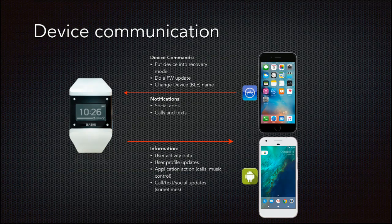When we look at the communication between the wearable and the mobile application, it primarily consists of two different types. One, the device commands, or the information that flows from the companion application to the wearable device. So it could be commands like reset or factory reset, reboot that are issued by the companion application to the wearable. And also you have social notifications like WhatsApp, Facebook, and you also have the capability to answer calls or reply back to text from the wearable itself.